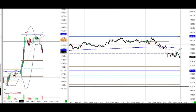So I flattened the position here, and as soon as I flattened, price went lower. I need to see if it goes down even lower towards the initial balance high of the European cash session.